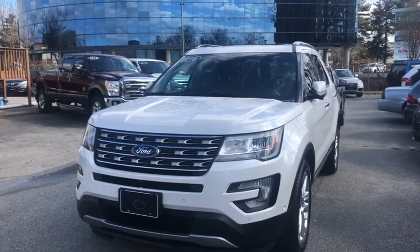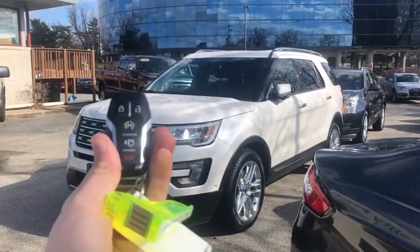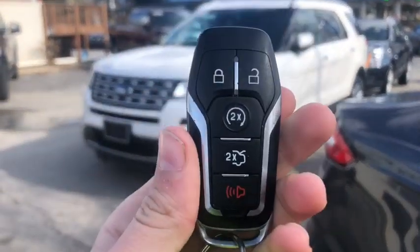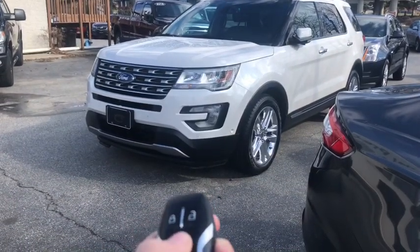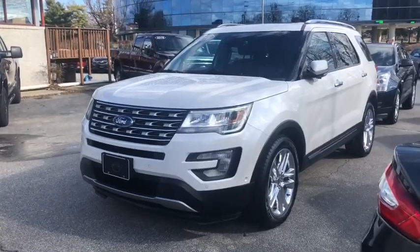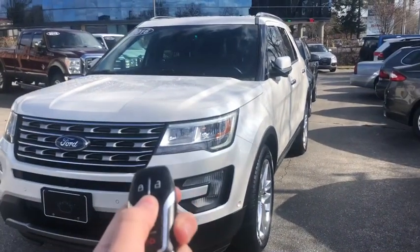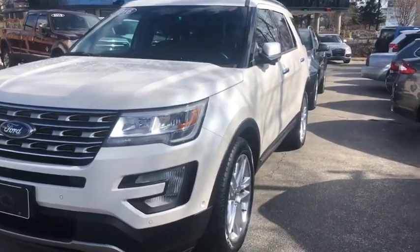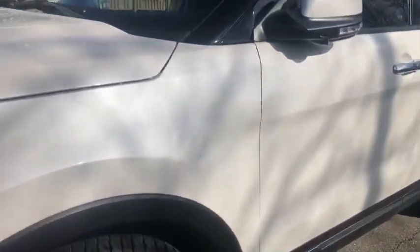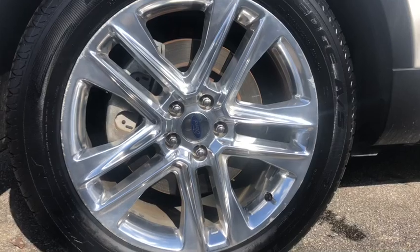2016 Ford Explorer Limited. And this one does have a pretty typical newer style Ford Smart Key fob with remote start. And this one is finished off in an Oxford white exterior with your 20-inch 5-spoke chrome wheels.